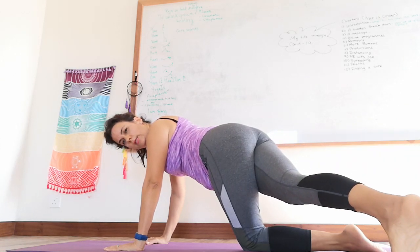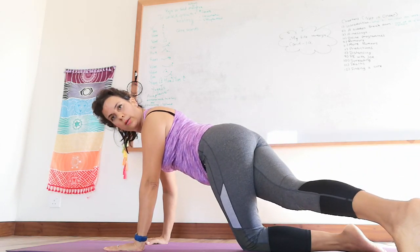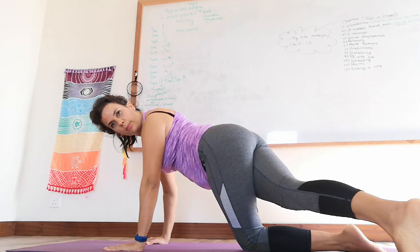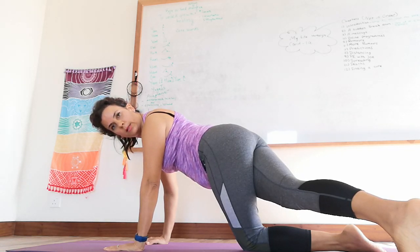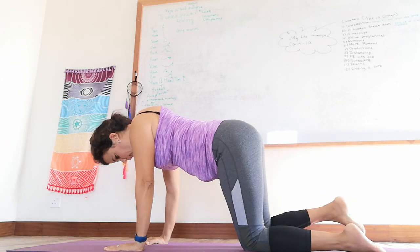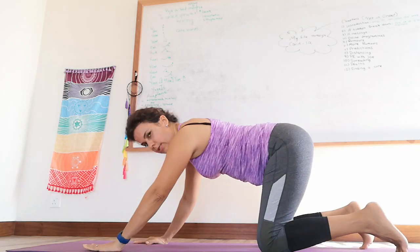Drop the foot. Good. Now looking over your left shoulder. Good. Keep your core active as you work. Feel that stretch coming down now the right side of your body. Good. Breathing in now. Bring it back. Very nice. Good. So we're going to just work that movement that we did earlier.